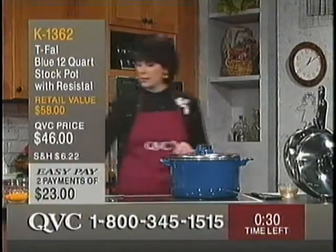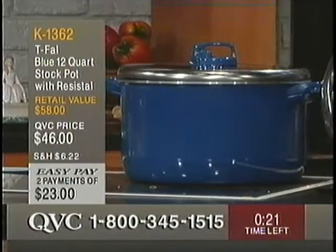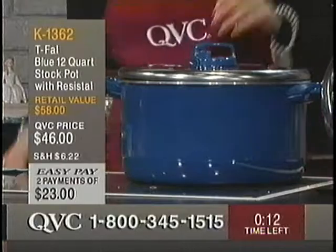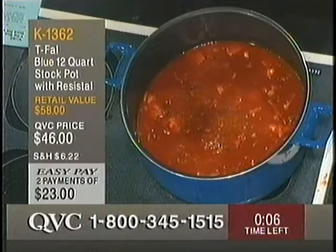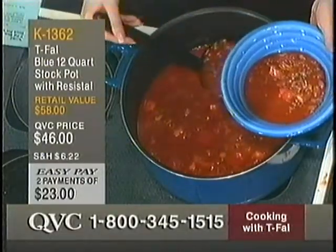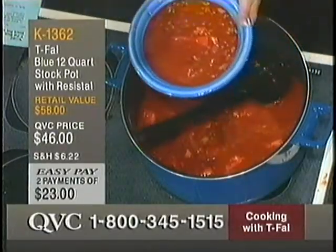Let me grab a bowl, clean up my mess here a little bit, and then we'll serve this up. There's my little bowl. And I'm going to open this up. It's just starting to boil a little bit. We'll reach in here. Fill up our bowl of chili. Yummy! I love chili. On cold nights, nothing beats a warm bowl of chili. And we're going to put some cheese on top.